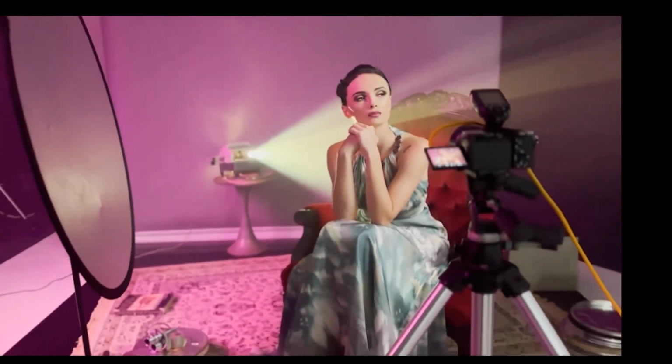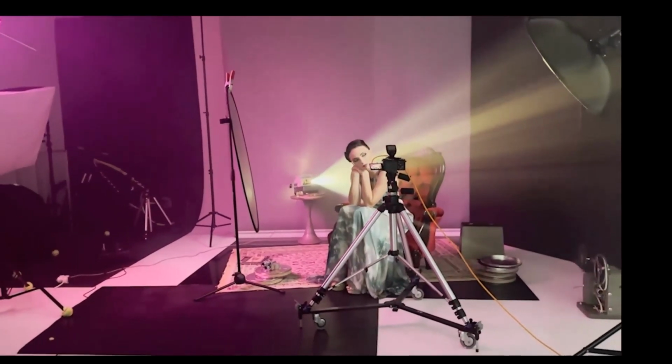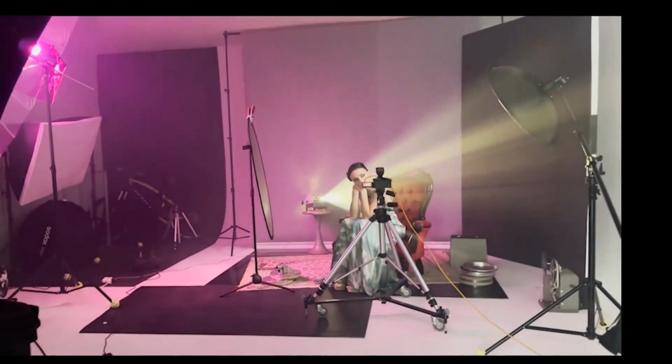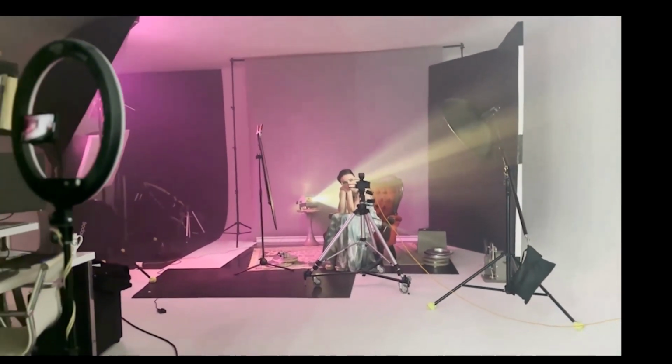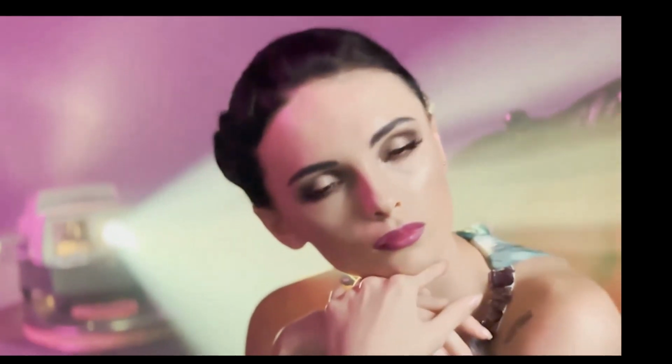Okay, so just quickly to add here. What you're seeing now is more or less what the set looked like on the day. There you can see that lovely flare coming from the projectors in the actual shot. The other projector we wanted to use, the one that actually has the 16mm film on it, or the 8mm film on it, wasn't working, unfortunately. So we had to use the slide projector to get the practical light in the set.